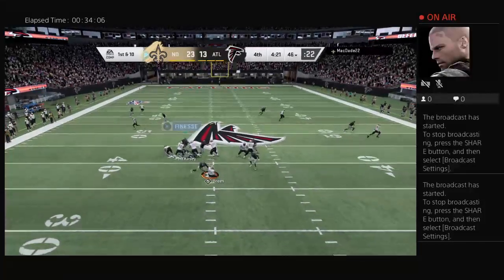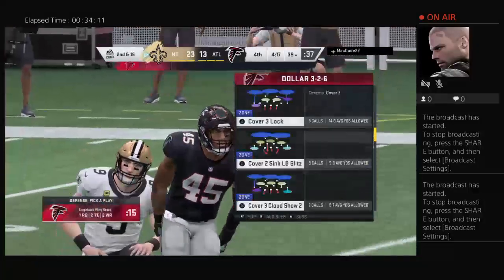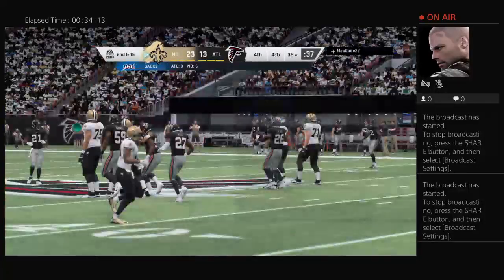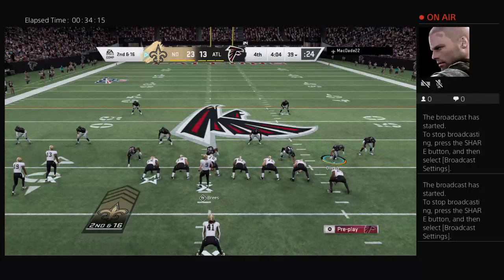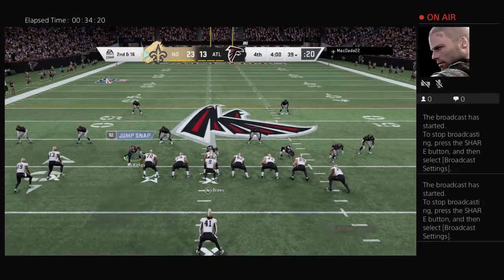Brees now on 1st down. Under a heavy rush, and down he goes. Deion Jones leading the surge there as he drops him for a loss of 6. Protection certainly going to need to be a bit better here on 2nd and 16.